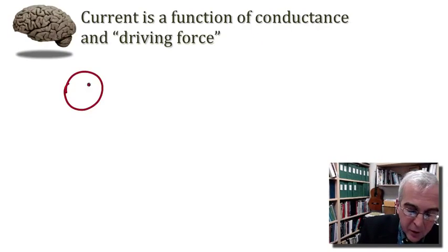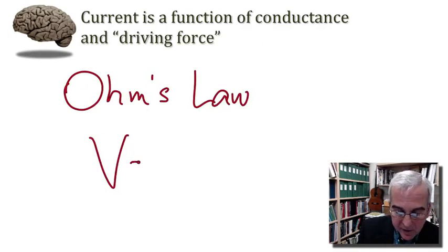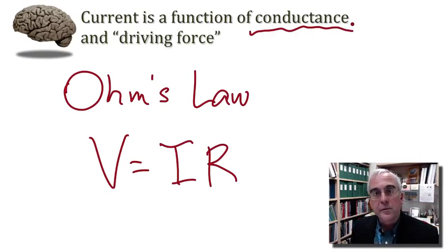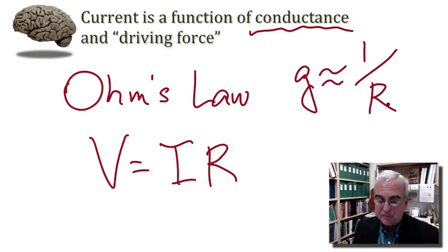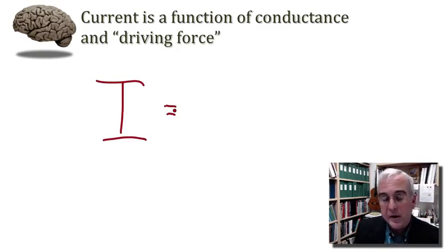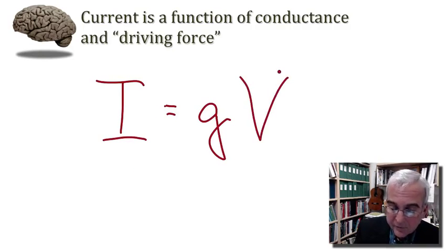Now, we're familiar with Ohm's law from our study of physics, right? And so Ohm's law is V equals IR, or voltage equals current times resistance. Well, this concept of conductance, while it has more of a formal expression, for our purposes, we can represent conductance by the lowercase letter g and simply state that it's comparable to the inverse of resistance. So it's possible then to rewrite Ohm's law in terms of current. And what we can state then is that measured current is proportional to the conductance for that permeant ion times the voltage.